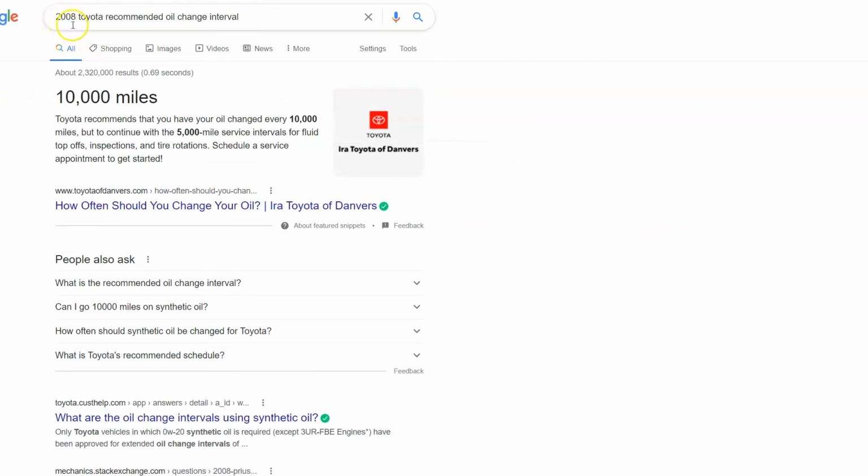Can you see how we typed in 2008 Toyota recommended oil change interval? And crazy as it is, guys, you can see what pops up. 10,000 miles. So Toyota recommends that you have your oil changed every 10,000 miles. And then it says, but to continue with the 5,000 mile service interval for fluid top offs. So basically, your rings are stuck, and they just say keep topping off the oil.